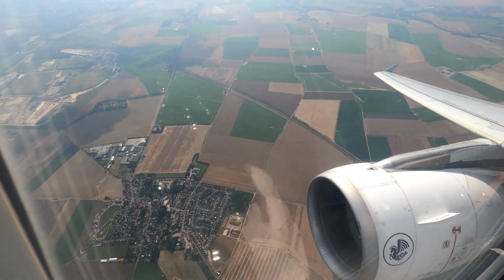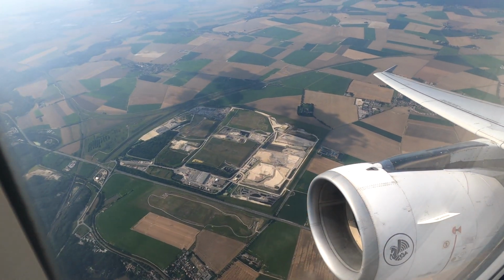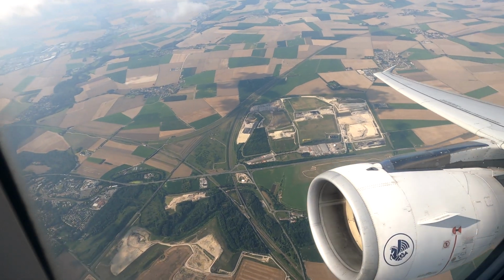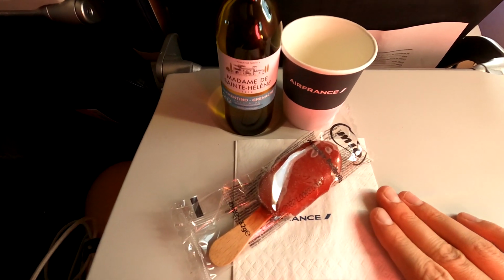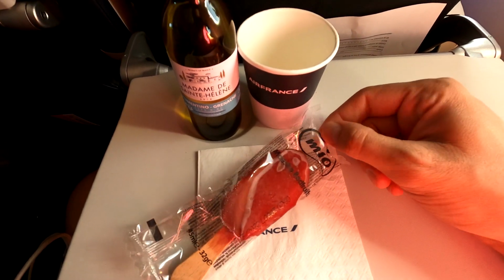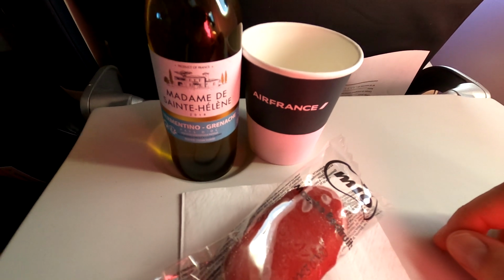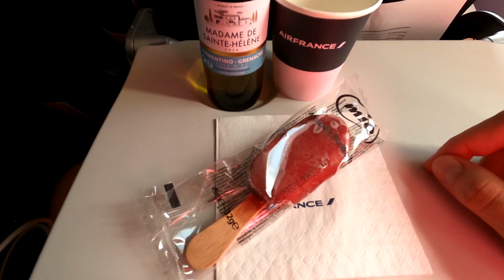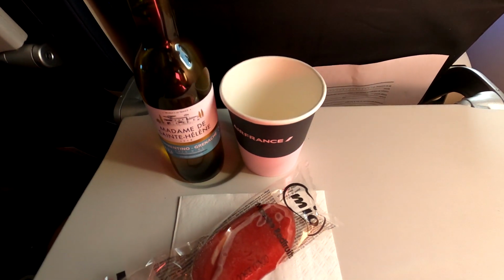Of course, there's one thing that my body can recognize when I'm sleeping and when I'm awake, and that's food, especially when they came around with ice cream. So when they came around, I woke up to enjoy this awesome little ice cream snack that Air France had. I found it really cool in red, which is the same color as their livery. What meal would be complete without a glass of wine? So of course I had a nice cold glass of wine to go with my ice cream because that makes sense, right? But it was great.